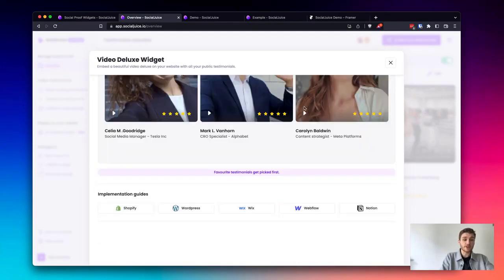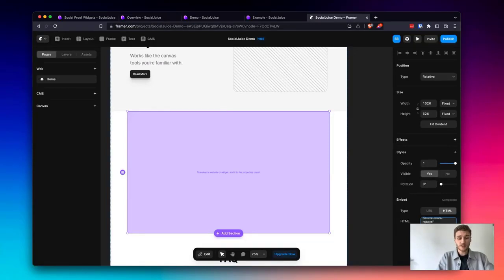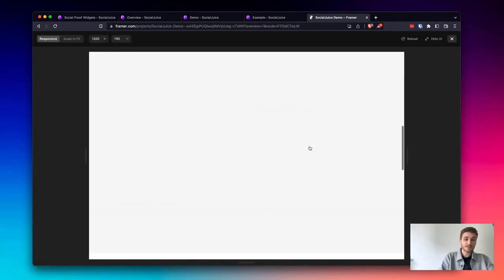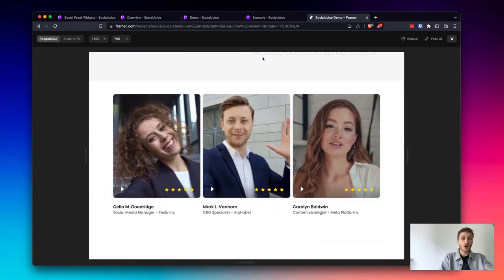You can see a preview here and you can change all of the settings down below, but I'm gonna keep it as it is and I'm gonna copy the snippet by pressing this button. I can just come back here and paste it in, and boom, that's it. I can now press play to watch the new version of the website. And as you can see, the widget is in there and it's beautiful. That's all it takes. There are no technical skills required.